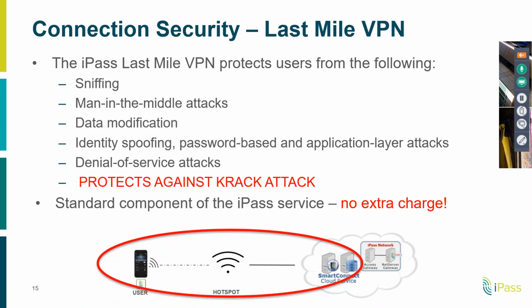Next, the iPass SmartConnect services include Last Mile VPN at no extra charge. When a connection request is initiated from an iPass SmartConnect enabled device, an encrypted and secure tunnel is created so that the data transferred between the internet and the device is protected. Since all transmissions are encrypted, this protects Wi-Fi users from all kinds of attacks, even the KRACK attack, which was exposed as a vulnerability last year, which was a vulnerability inherent in the Wi-Fi access point. But VPN will protect against that.